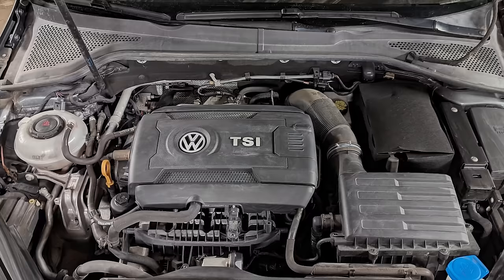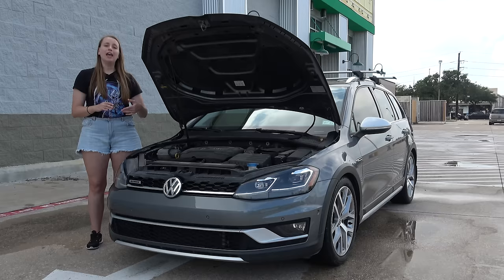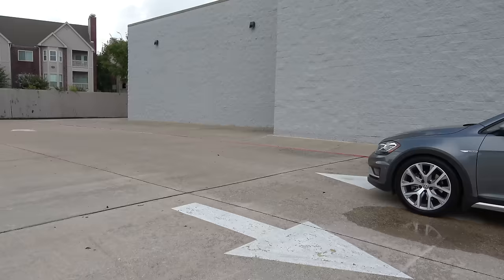This car also has a 1.8-liter four-cylinder turbocharged engine. It makes 170 horsepower. And the seller of this car has owned four Golfs. They told me it's all the fun of a Golf or a GTI, but with the practicality of a wagon. They also said they use the off-road driving modes while at the beach and camping, so it's a really useful car all around. This particular Alltrack is really, really interesting.